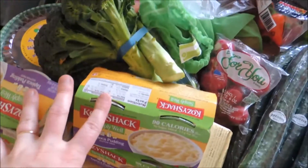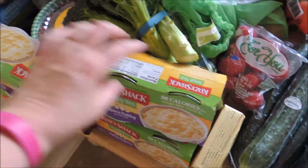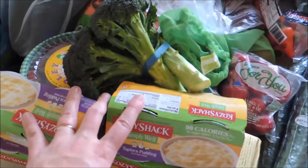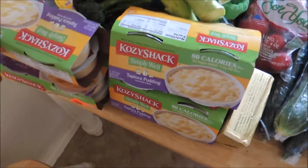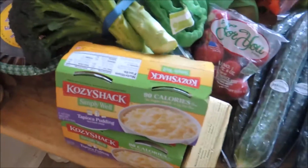Alright, these were $2.50 each, but then they had a 50% off coupon on the box right there. I think she forgot to take that one off. So essentially they were 4 for $5, and that was a cheaper than ice cream right now kind of deal. And so this is going to be the treats for this week.